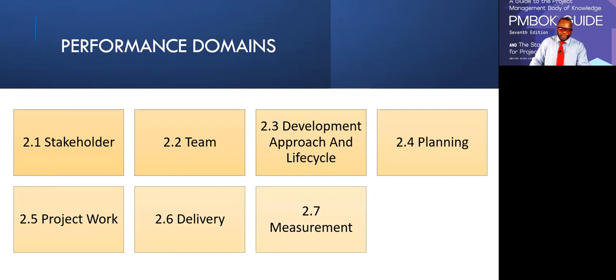Then we talk about measurement performance domain. The summary is, as a project manager, you're going to be involved in measuring stuff. But what are you measuring? Intelligence in measuring the right stuff. It says the measurement performance domain addresses activities and functions associated with assessing project performance and taking appropriate action to maintain acceptable performance. That's the summary.